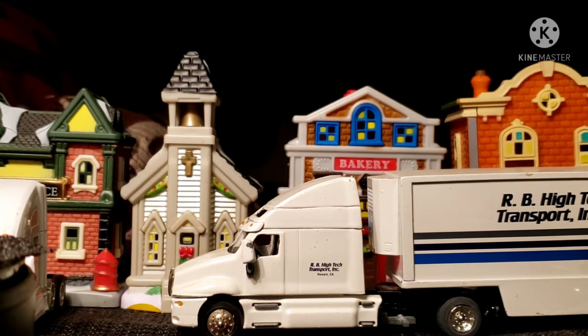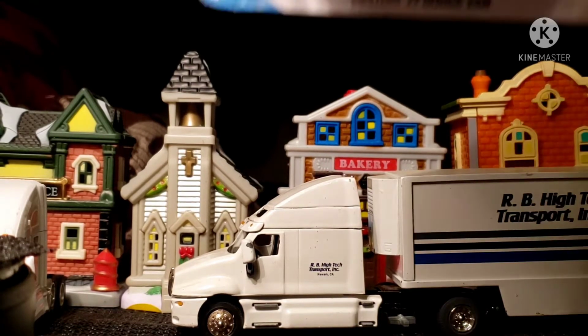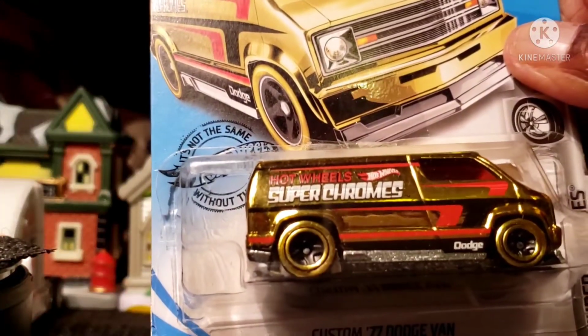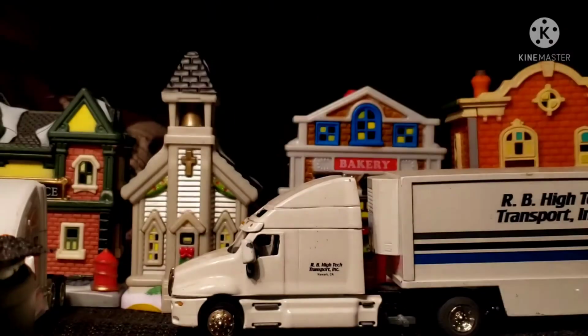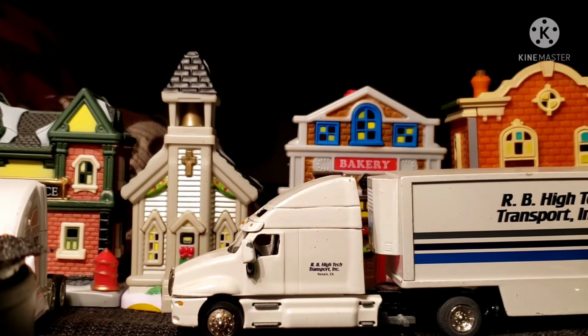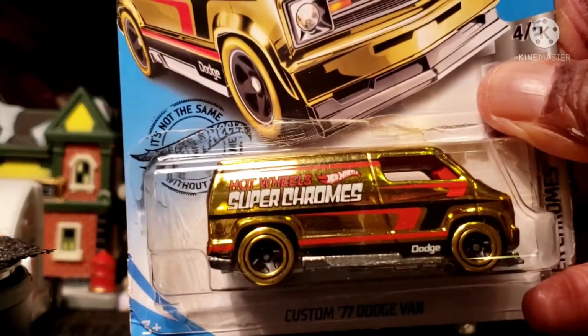And the last piece, guys, is the Super Chrome. Yeah, I opened this before. So I just threw it back in the package.